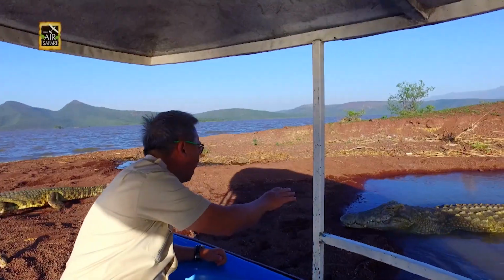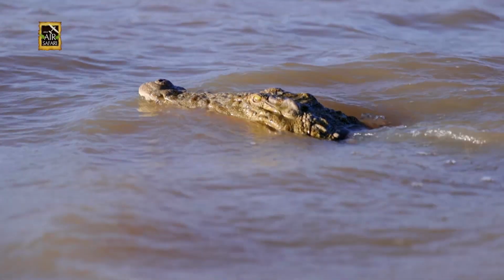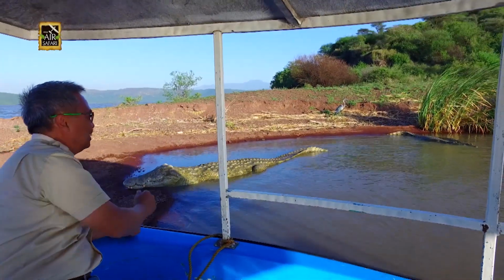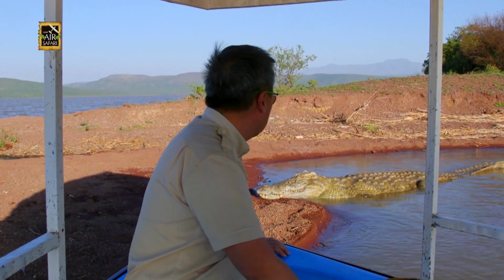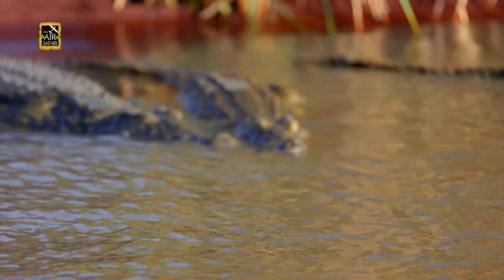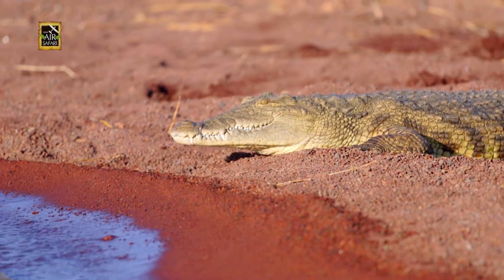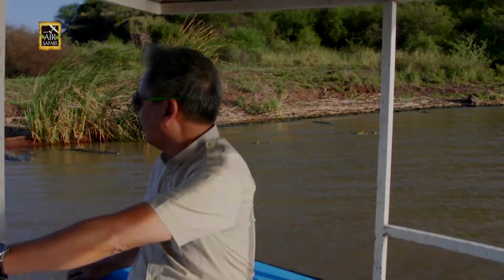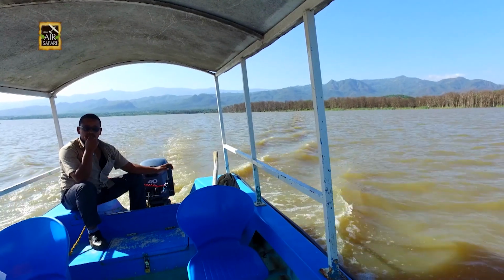These guys are a very aggressive species, and their sharp, conical teeth can sink into any flesh with a grip that is impossible to get out of. But they move so fast once they want to attack you. Here's a bunch of them, almost 10 of them here. It's always nice to see animals in the wild, especially if you view them from a safe distance. But our boatman had other, more exciting ideas.